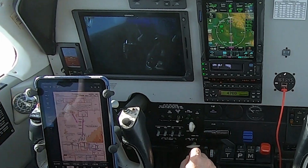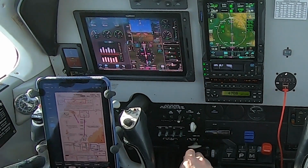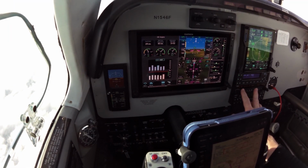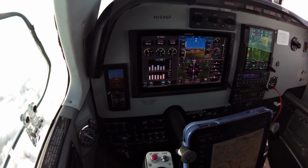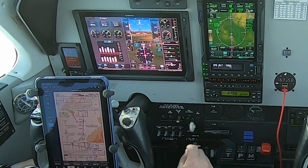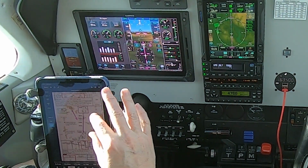Good visibility down there with just some scattered clouds at 800, broken at 1400, so we shouldn't have an issue. I've got the ATIS and ground in my number 2 comm. We'll wait on number 1 to set up the tower and approach once we get a little closer. We're expecting a handoff to Portland approach here in a minute.